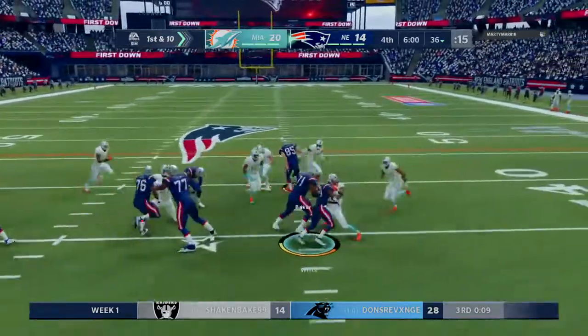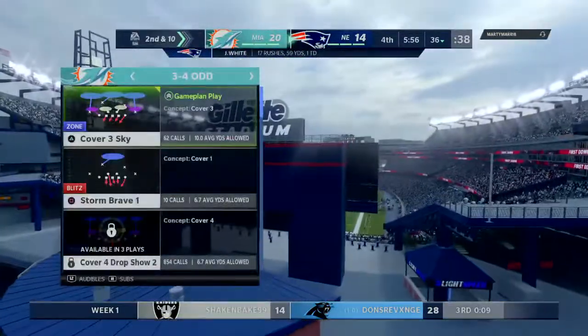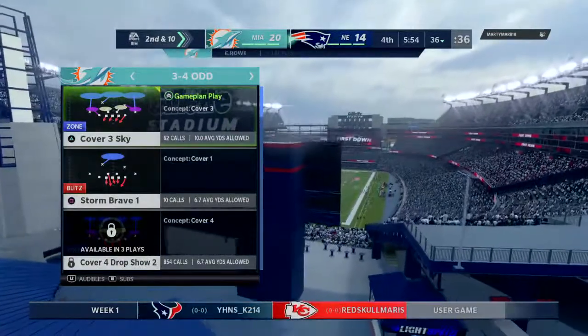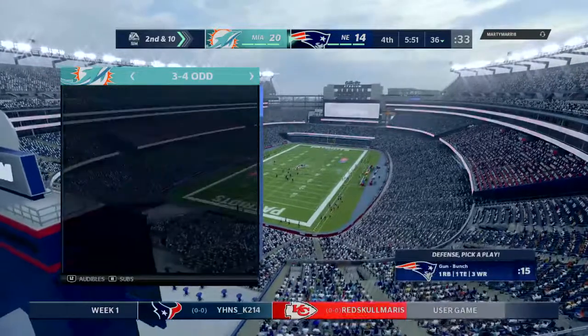They'll run with White. And he stopped immediately there. James White, the ball. No gain on the play there. Second down. Right at the line. They've called his number a lot this afternoon. You wonder how much tread is left on those tires.